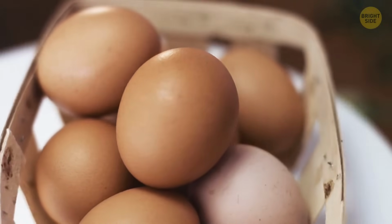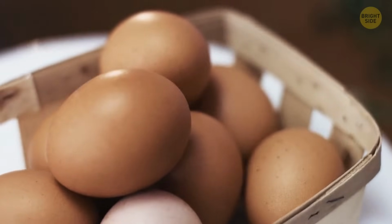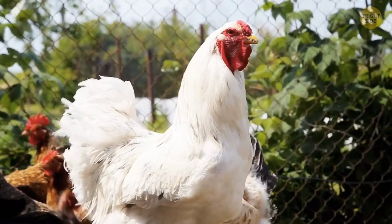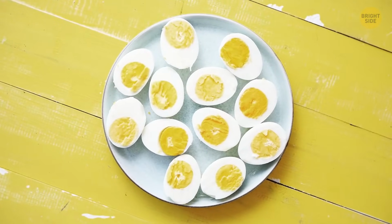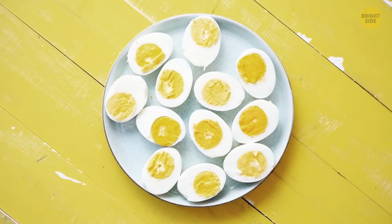Those little red spots you sometimes see after you crack an egg are nothing to be worried about. Tiny blood spots can be caused by a small rupture in a blood vessel of a hen as it was laying the egg. Eggs with these blood spots are safe to eat, but that spot can be removed if you want. It won't affect the taste of the egg. Oh, that's comforting.